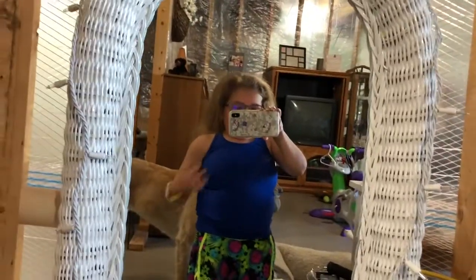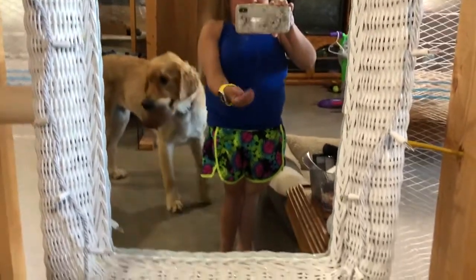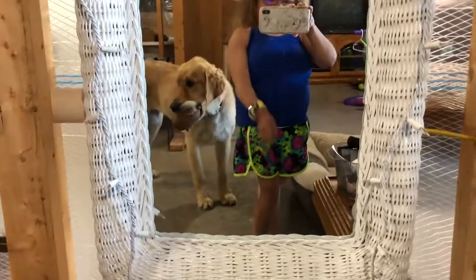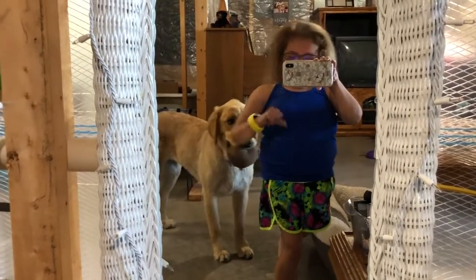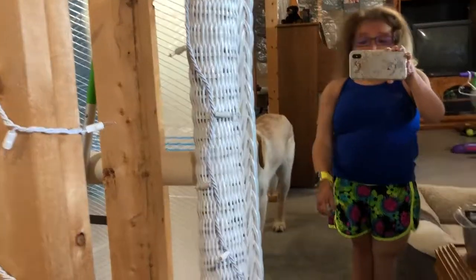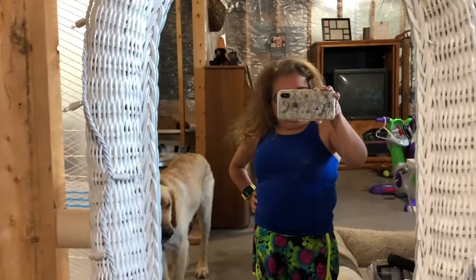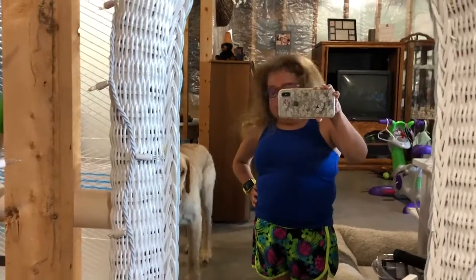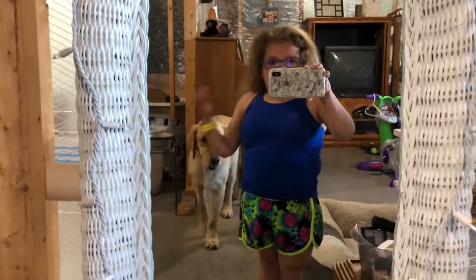Okay, so sorry. Blue top and crazy shorts today. I have a yellow wristband on. It's my Apple Watch, and then there's Daisy. Okay, whatever. I'm gonna get a hat so then my hair is not a mess. But we're headed upstairs. That's basically why I'm showing you my outfit.